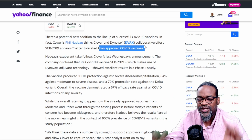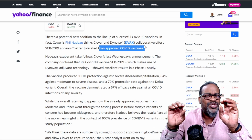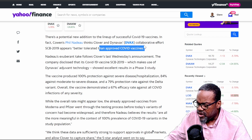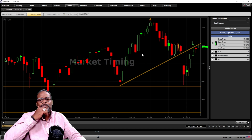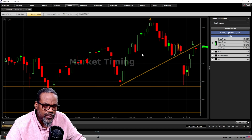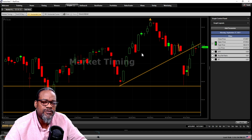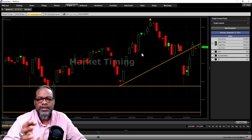All right, so those are the news stories. These are the stocks that are on my radar, that should be on your radar, the 5 stocks that you're keeping your eyes on. Now, let's get into the software. As we get into the software, one thing to keep in mind is that market timing is always important. You've got to make sure that you're on the right side of the trend of the market before you pull the trigger, no matter how good a stock looks, okay?